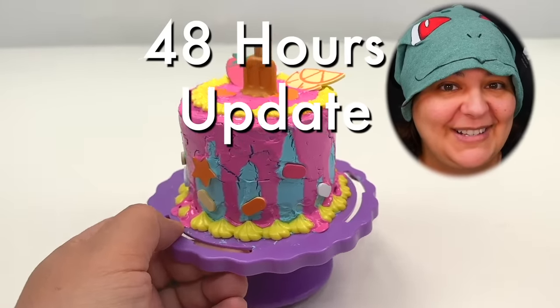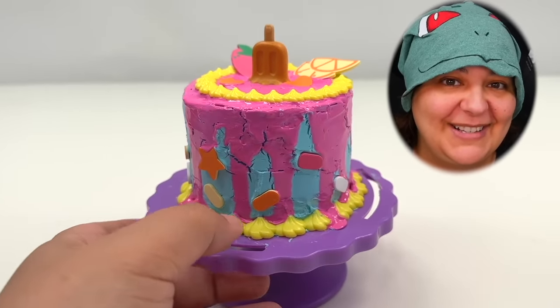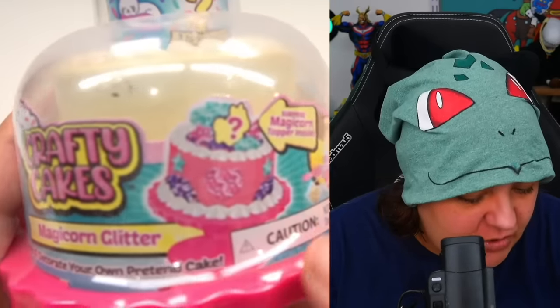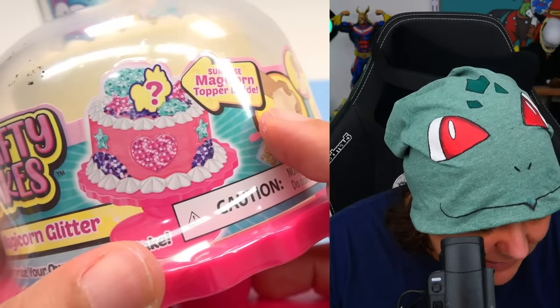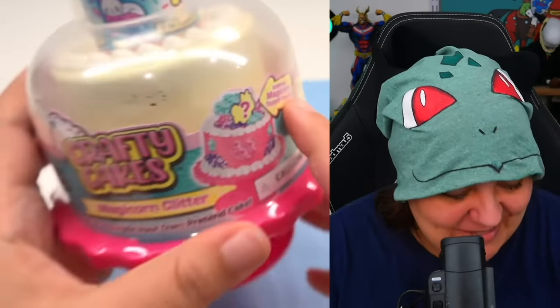So here it is after 48 hours, the one with the drizzle. It looks like an absolute mess. Look at it cracking everywhere. So definitely, for this one, let's go ahead and try the magic corn one because I'm really excited about these colors. It looks like the decoration could also be pretty glittery, although they seem obsessed with hearts and stars. And here we go.